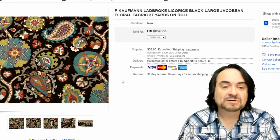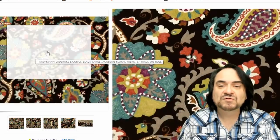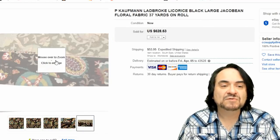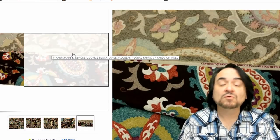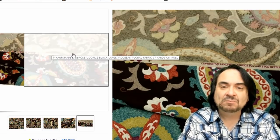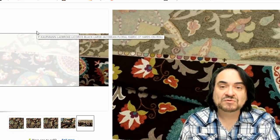Here's a P. Kaufman Lady Broke Licorice Black. This is just the design name. They call these all kinds of names. They're just throwing in names to get you interested in the fabric. You can see the design and the markings on them. This is literally what you look for on most of these. There'll usually be that marking on most of the newer, the really nice fabric has that on there. There'll be a copyright and the whole works. I pick up this type of stuff all the time.